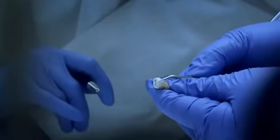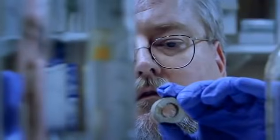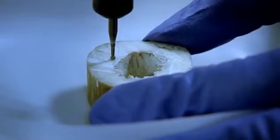Wolfram will be hunting for trace minerals in the molar tooth, which is formed in the first 15 years of life. These could reveal where he spent his early years, and samples from the thigh bone, which regenerates during a lifetime, could tell us about his diet as an adult.